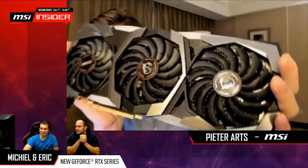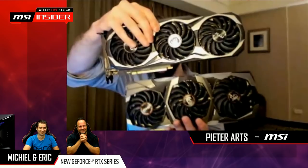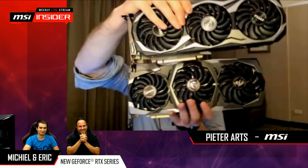I got a question. Can you show them on top of each other? I think they want to compare the length of the cards. I will maybe try, it's interesting really to see. They're heavy and I don't want to damage them, so I'm going to try. Take them next to each other and then two on top of each other, so you can compare the length of the cards. First, I'll do Gaming X Trio and Duke, because those two are, for all intents and purposes, the two three-fans. Don't do a Linus. No, I'm going to try not to.